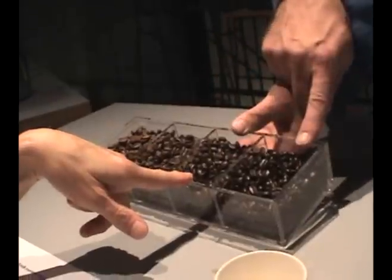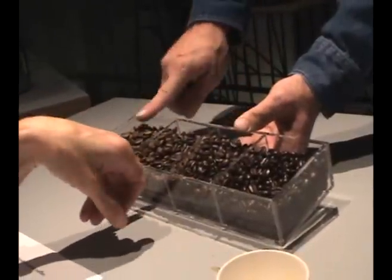All of these factors determine what your coffee tastes like, and by tweaking them here and there, you too can have the perfect cup of coffee.